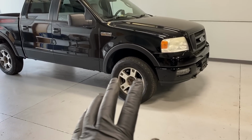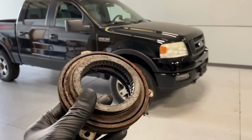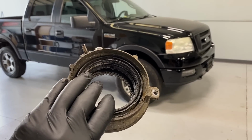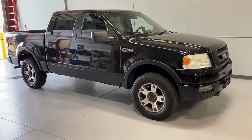But then I went down to the hub actuators and they were original, I believe. So they were really stiff and they were not moving like they should. So I went ahead and put new IWEs on there. Everything's good to go. We now have four-wheel drive. Everything's really good in and out, just fine.